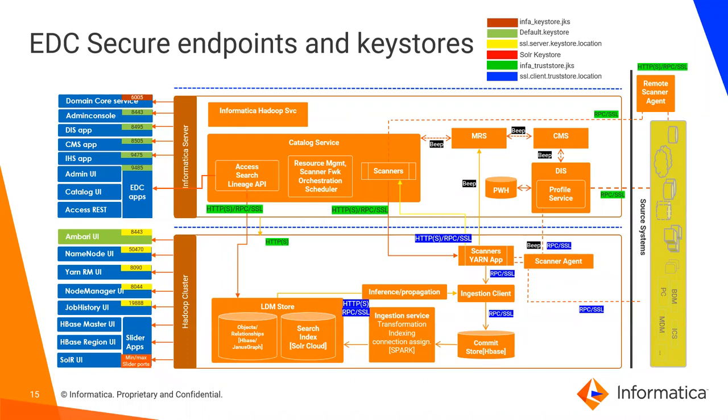So if we look at the SSL implementation, you can see between all the components that I showed earlier that all of the communication can be implemented as SSL. In many cases, it's already secured when we have RPC communications. But whenever there is an HTTP endpoint that is made available to a user or to a system, for example, with the REST API, you have the possibility to secure those endpoints with SSL. So what this diagram shows you is exactly where those securitization options are possible.